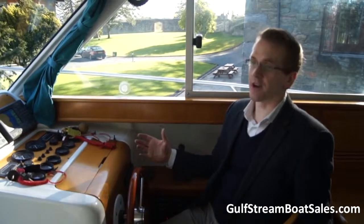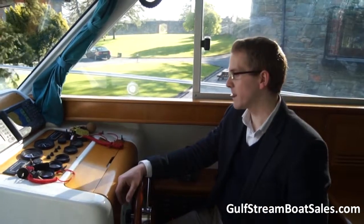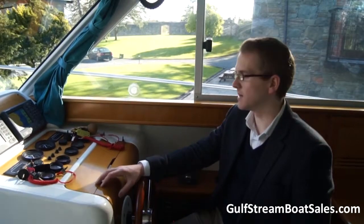The beauty of her sitting on the hard is that if you are interested in the boat and you want to get a really close look at it or get the boat surveyed and inspected, then it's really easy to do while she's sitting here. And then if you're happy to proceed to the next level, we can get the boat launched and run her up on the water.